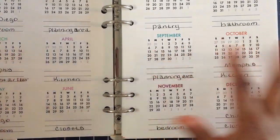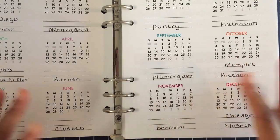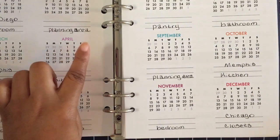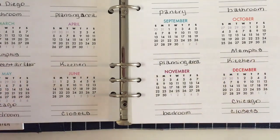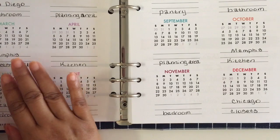So under that, I have each room that I want to declutter for the month. So in January, I'm gonna get in that bathroom, take every single thing out, scrub it down, and only put back in what I need. So we have January, the bathroom, planning area. I'm going to have the apartments come and clean my carpet and replace my air filter in March because I'll be in Memphis and doing a bunch of other stuff, and we'll be gearing up at work for this. It's going to be a little bit busy in the month of March.